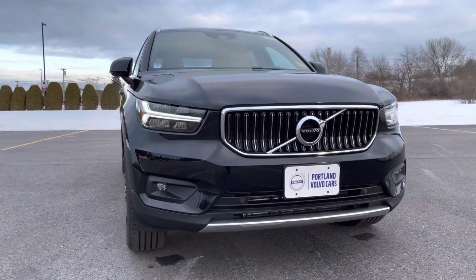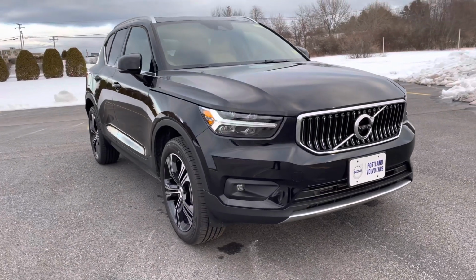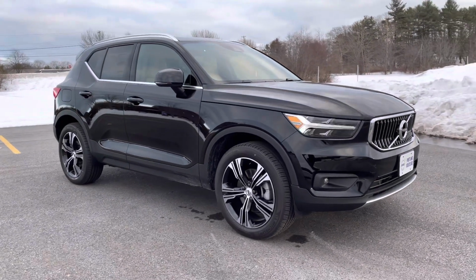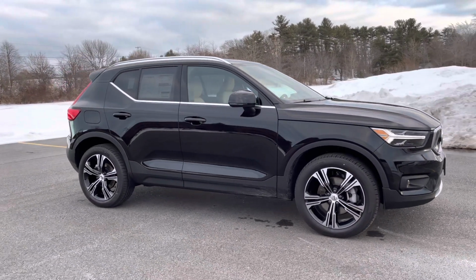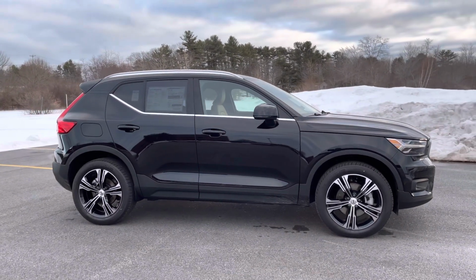This has city safety with collision avoidance, pedestrian and large animal detection, blind spot information system, lane keeping aid, cross traffic alert with auto braking. This has a 5-star safety rating. That is all the stars.